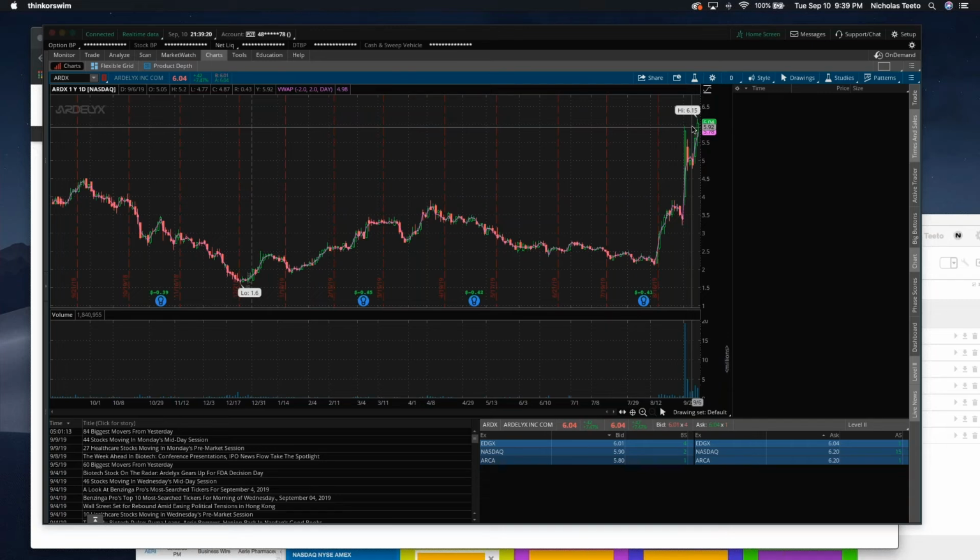So we'll be just eyeing this. We're going to be patient here, but we'll be watching it. It is a 52-week breakout, and it's a clean setup. We'll be watching that clean breakout at 5.95.